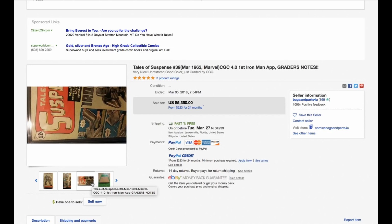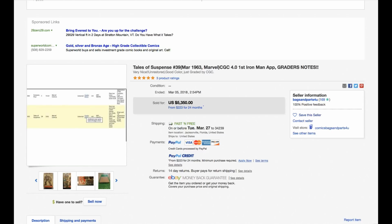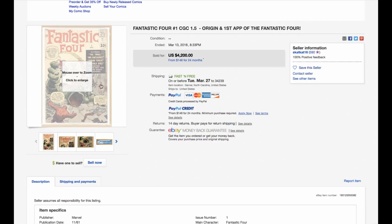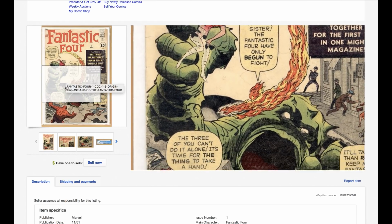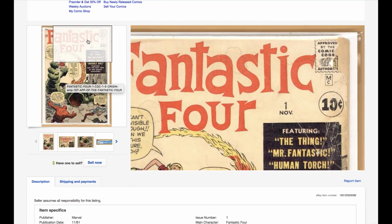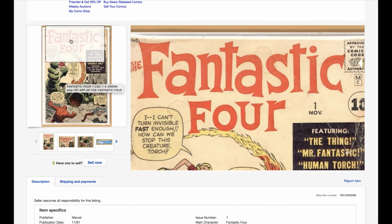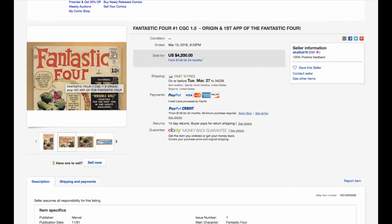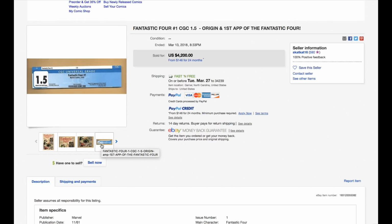So buyer beware when you buy graders notes. Sometimes it's a whole lot of nothing. More like the obvious. Now I put this here for reference because I think this is a great example. Fantastic Four 1.5. I agree with the grade. The chunk missing there on the top part. There's a couple of dots of moisture damage. This was a book that was cracked out.